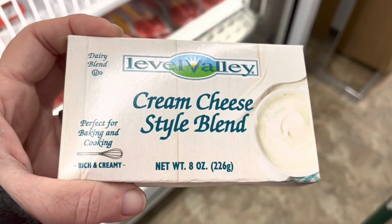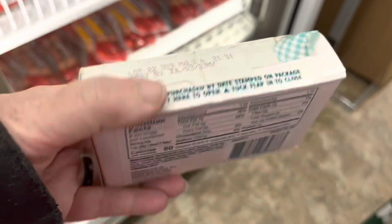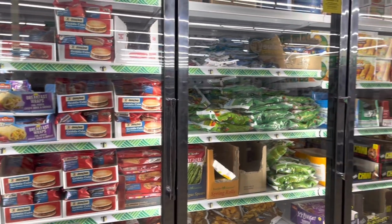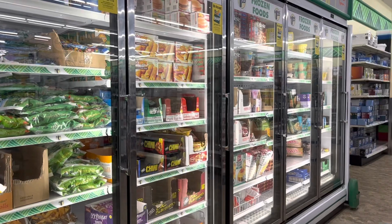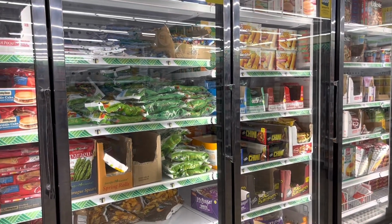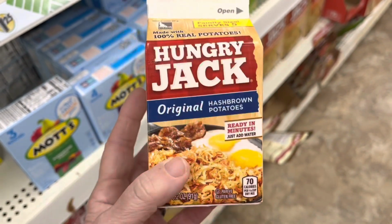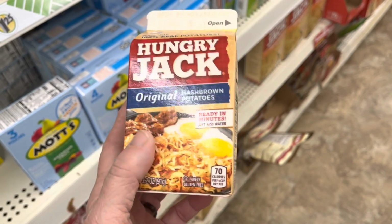Yes, this is more inexpensive, but when you read it, it's not really cream cheese. This is cream cheese style blend. I avoid most of their frozen products. Either they have a lot of additives or they're just not very healthy items. And as far as vegetables, I freeze and can my own. Definitely not something I would purchase, but the reality is, if things get tough, this is going to be a way to extend the food you have in your pantry.